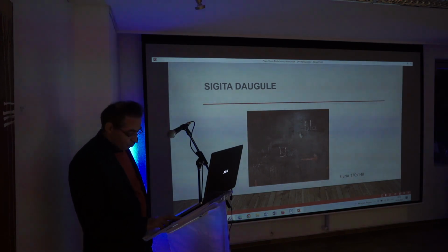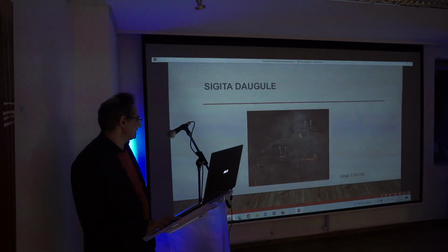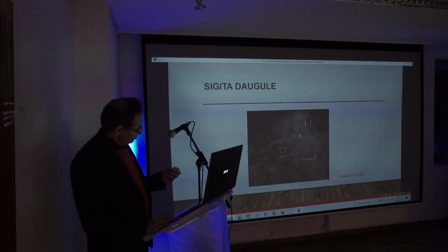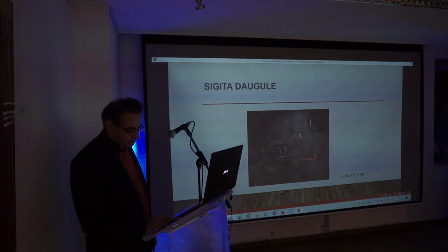This artwork, Wall, or in Latvian, Siena, is about a kind of political atmosphere in Latvia. Sigita's painting Wall is a visual representation of the political landscape of Latvia during election time. The painting is composed of layers of paint, creating a complex landscape of color and texture.